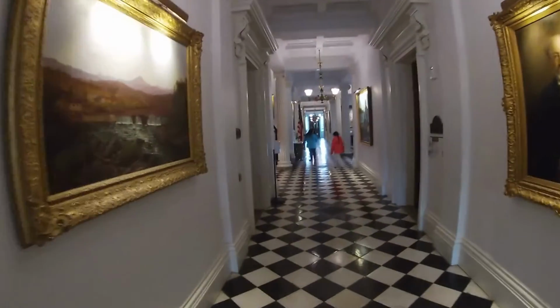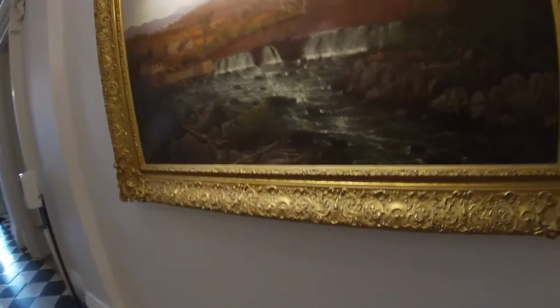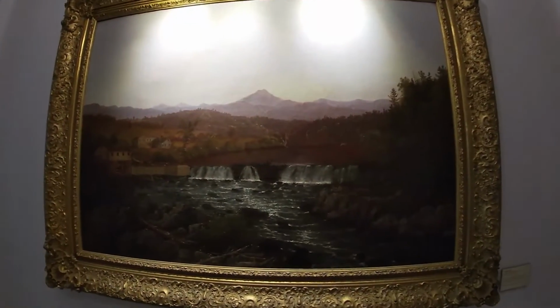Maybe next time. I like this hallway. I like how it looks. That's a pretty picture. Hubble's Falls. That's neat.